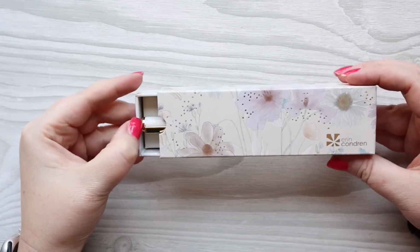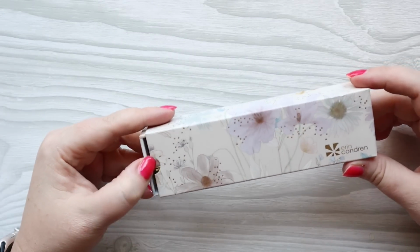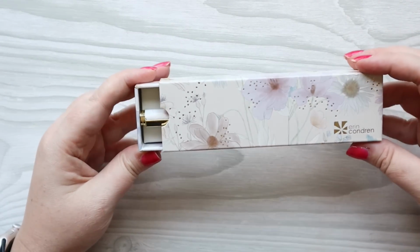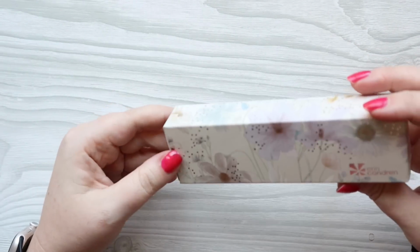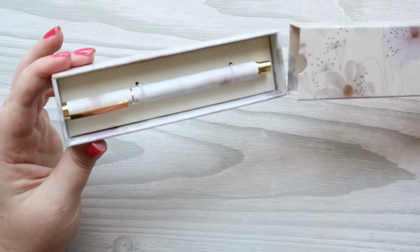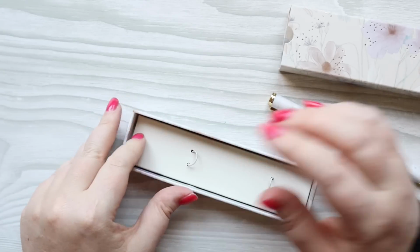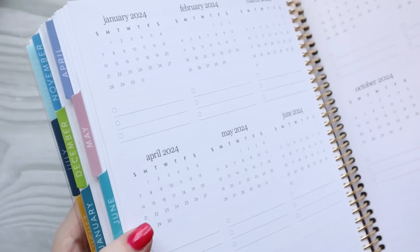They do have gel pens again this year that come in a little gift box. They're not quite as high quality feeling as their old boxes that would flip up. These feel a little bit cheaper, and the pens are a little different. So let's try them out. It looks like the price stayed the same too. So they're $18.50, which I think is a pretty pricey pen. And then let's try it out on Erin Condren paper in the back of my current planner.